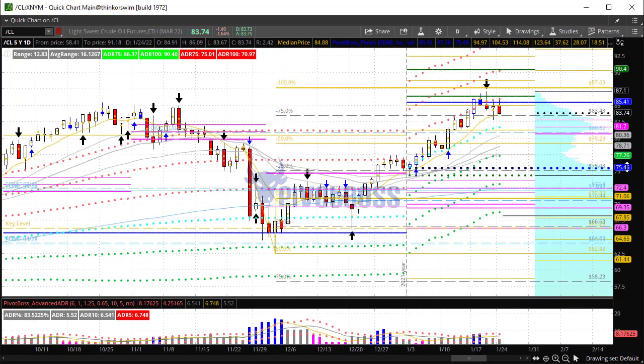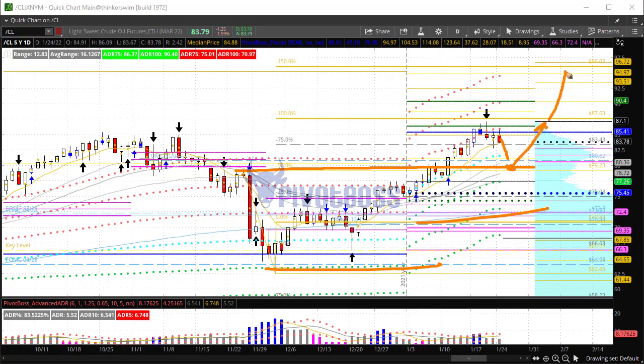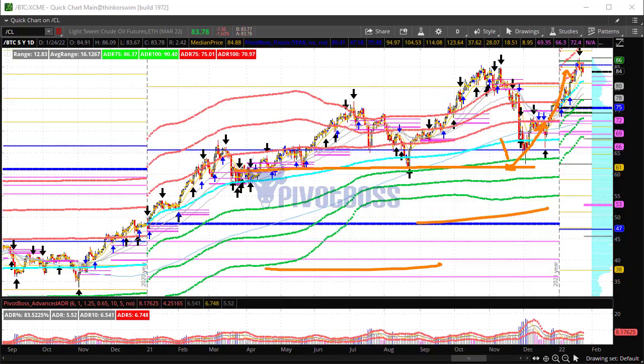Now, as we mentioned before, one last thing here. This is one heck of a key range right here. We could pull back toward 80 or 79, and if bulls keep that area bid, we could be looking at targets at 87 and 96 down the road. So even if we pull back toward 80 or 79, watch for signs of rejection for another rotation to the upside. All right, let's take a look at Bitcoin.